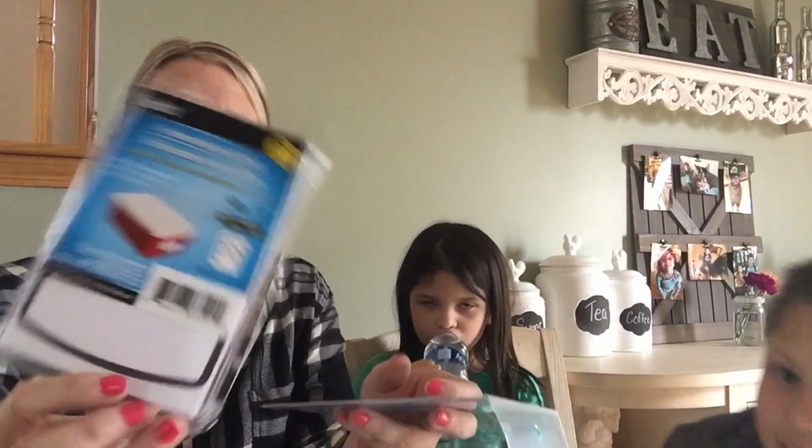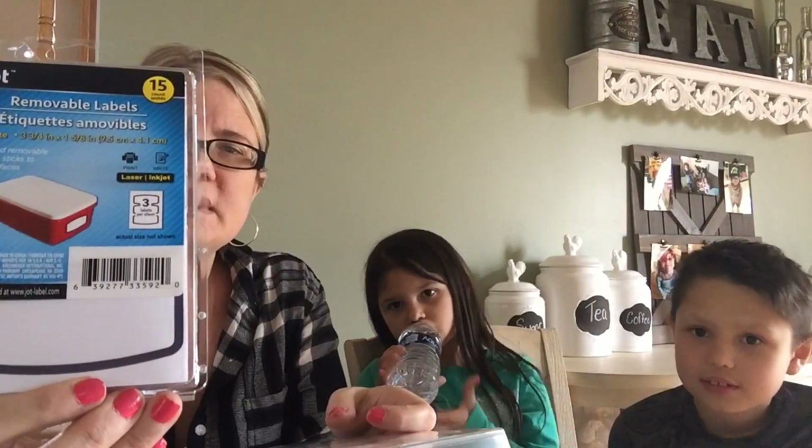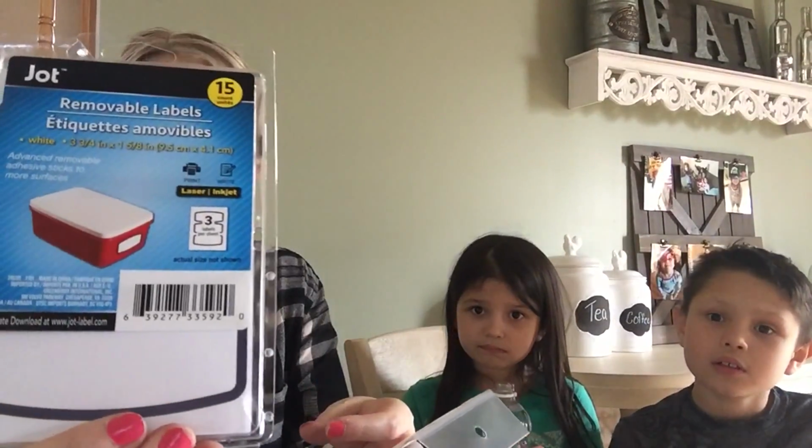And then they didn't have any kind of chalkboard labels or anything, but for the larger tubs that I have, they have these removable labels. There's a 15 count, and these are laser. You can print your labels on there. So those are nice. We'll see how those work.